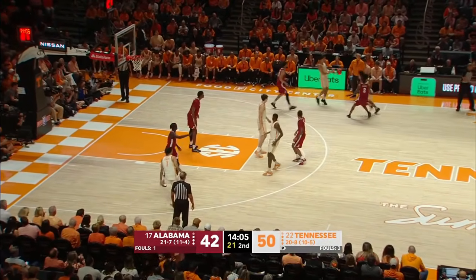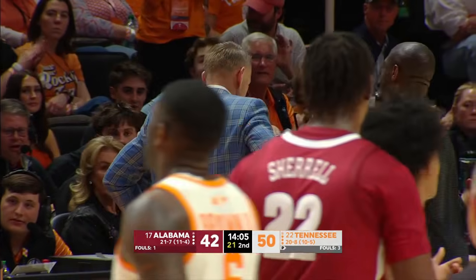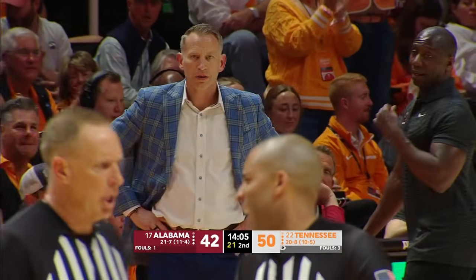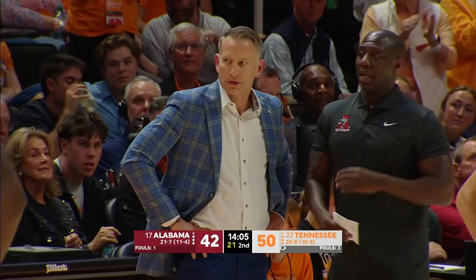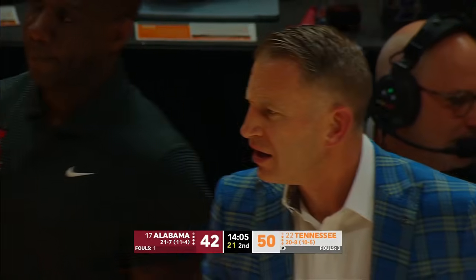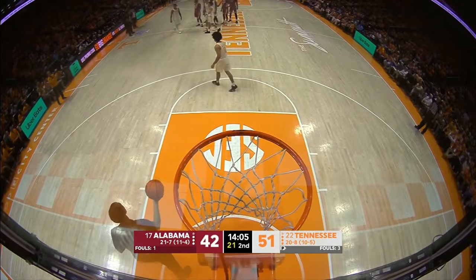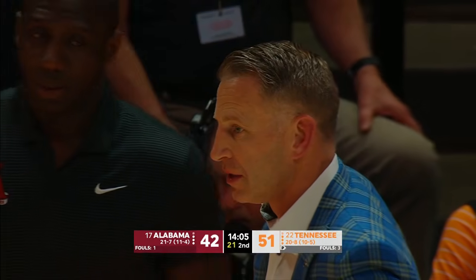Gillespie with a dribble to the right side, and they're going to call a technical on Nate Oates. Vladimir Voyard-Tadal had told him earlier he didn't want to hear any more, and Nate was still chirping. And the Vols faithful respond favorably to the technical on the Alabama coach. Gillespie hits the first free throw. Second free throw missed, so only 1 of 2 for Gillespie there. 14:05 to play. Alabama down 51-42.